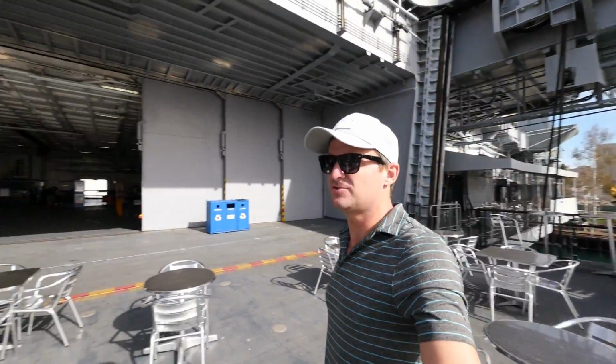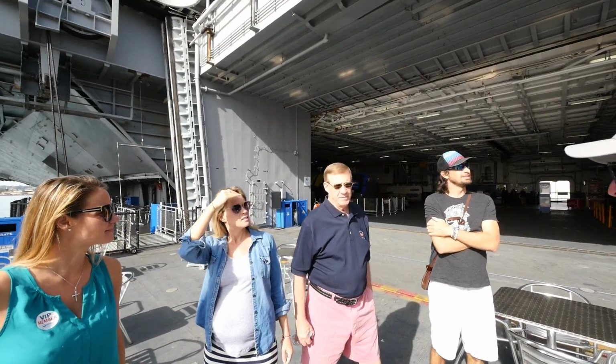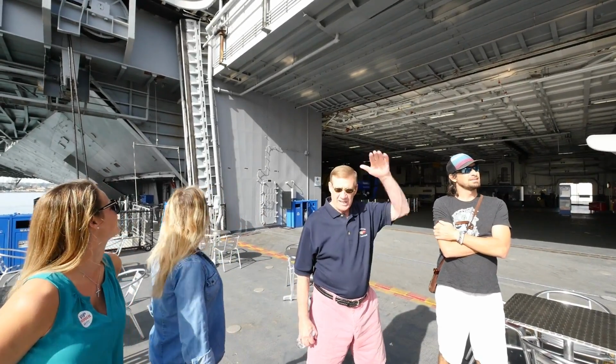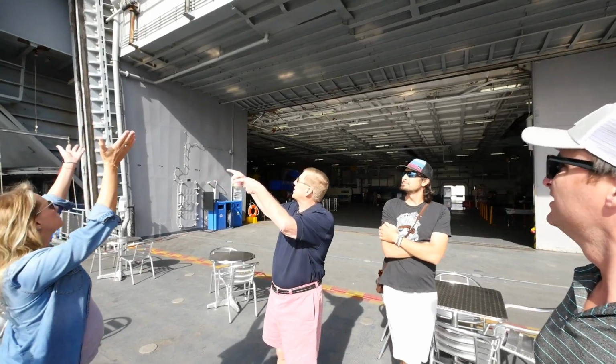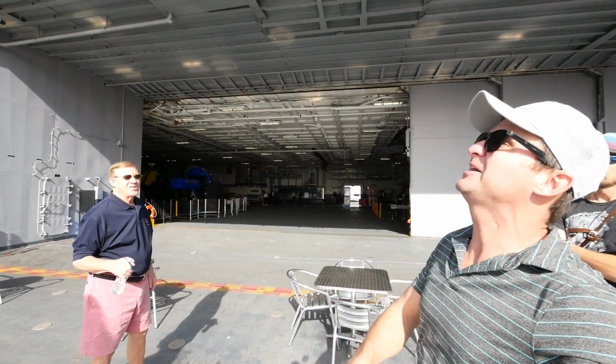So how much weight could this elevator lift? Oh, geez, probably 100,000. Oh, really? Maybe more. But it can go up and down in about 12 seconds. Wow, this whole platform. Yeah, we'll go see the cables here. They would wheel the airplane out into here, and then tie it back down, and pump it up.